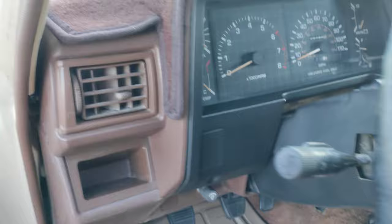The dash is cracked. It's Velcroed on, but it's got cracks in it. The original visors, the headliner's in good shape. It even has a light cover. Both of these lights work. Oh, I say that. And okay, there we go. Both of those lights work.